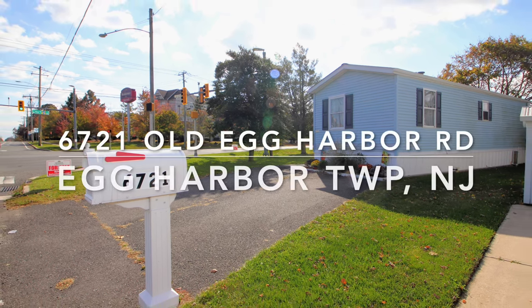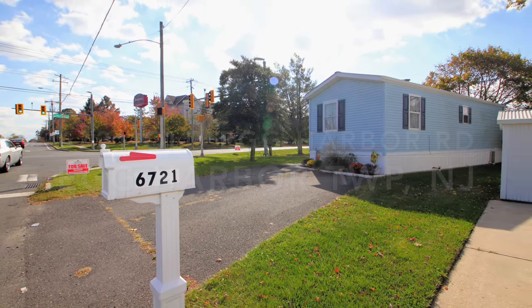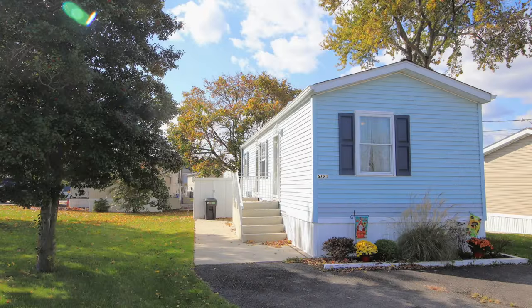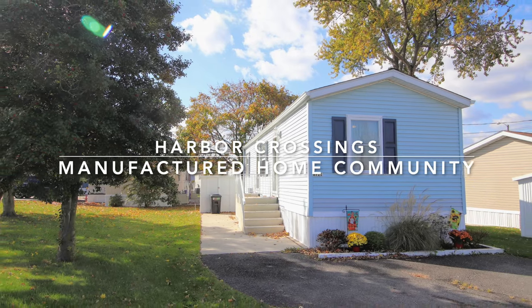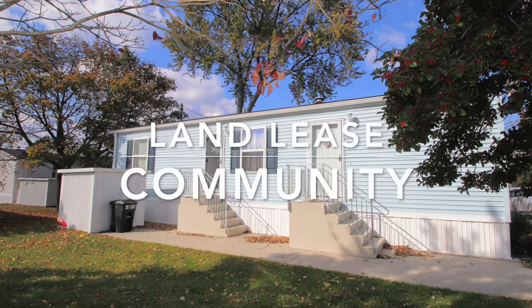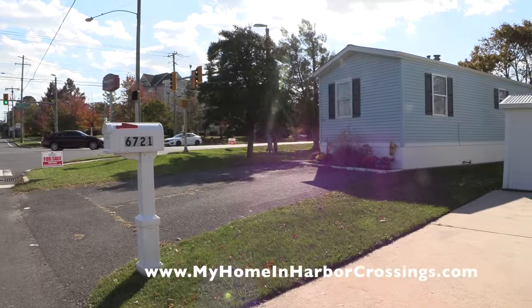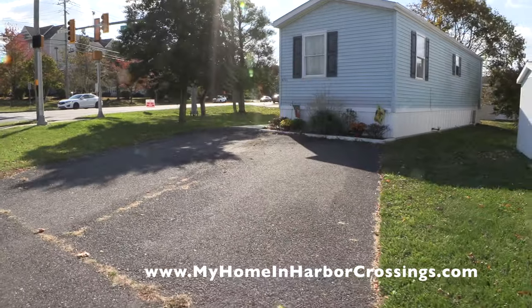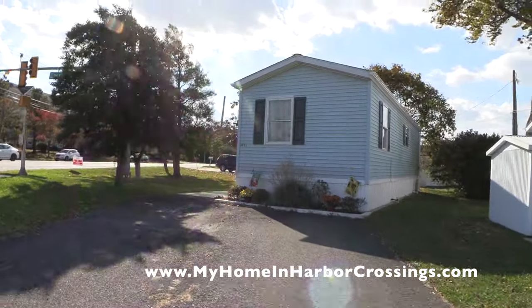Hi everybody, today we're looking at an adorable little house at 6721 Old Egg Harbor Road in Egg Harbor Township, New Jersey. This is a one bedroom, one bath in Harbor Crossings land lease community. So here you see the property. You've got a driveway and a beautiful little entrance.